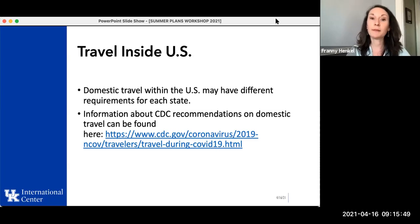Keep in mind that these recommendations may change or evolve even over the course of the summer. So you'll want to keep checking on those things, both when you make your initial travel plans and then once you're ready to depart, make sure that you have the most updated information. You should also be checking with the airline to see if they have any other additional precautions that you should be taking and planning for.